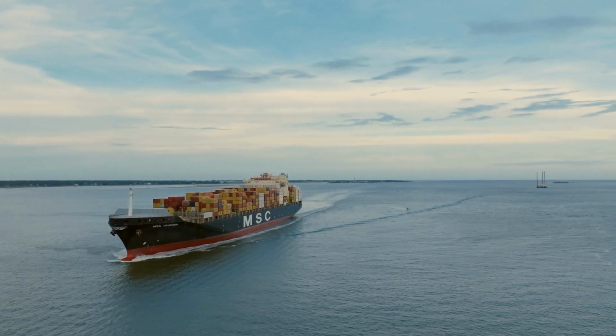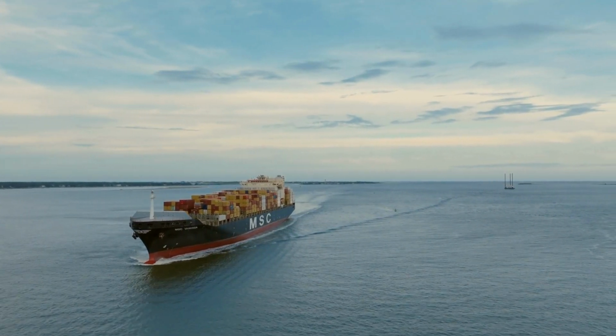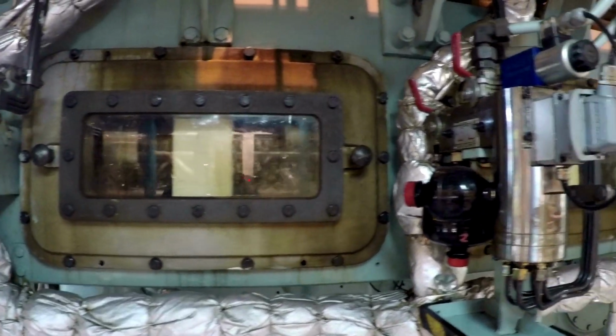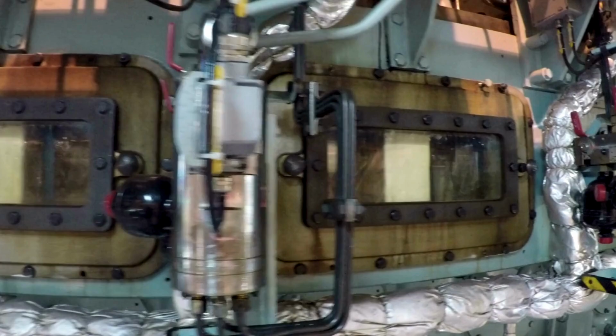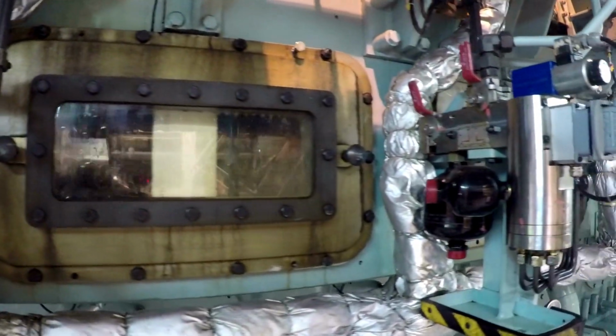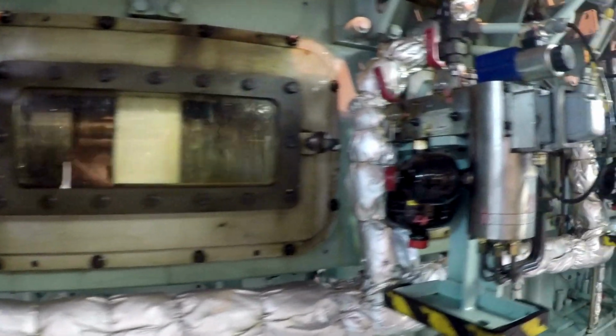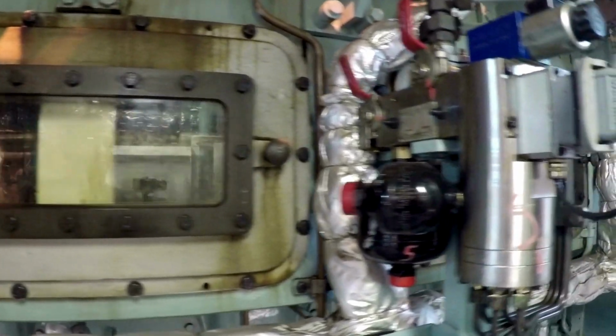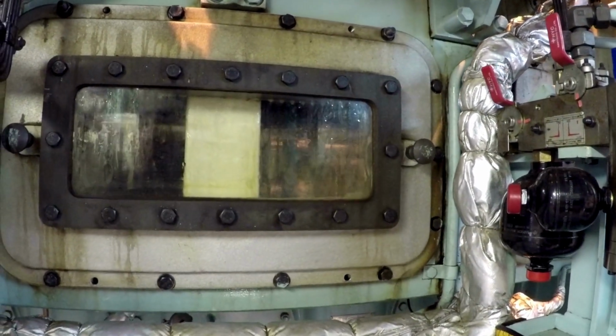Some cons are environmental. They're always working on making the environment better, so that our kids can live a better, greener life. They have high fuel consumption at high speeds. Pretty much you get that issue with almost all propulsion types, due to the fact that the faster you go, the more fuel you burn.